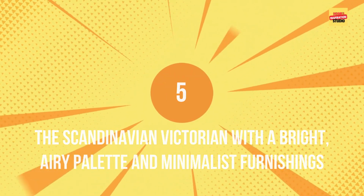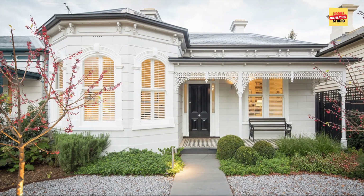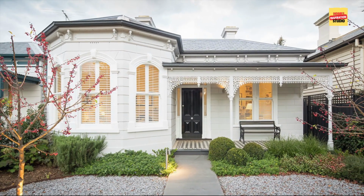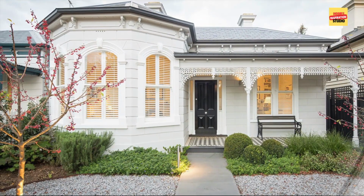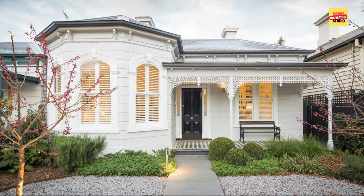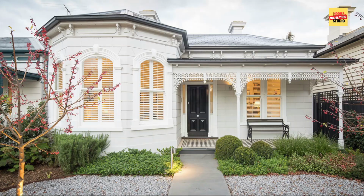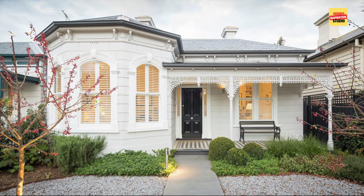5. The Scandinavian Victorian with a bright, airy palette and minimalist furnishings. This home masterfully uses the Scandinavian design philosophy to brighten a Victorian structure. The walls are painted in a crisp white, and the floors are light wood. Original details, like a classic fireplace or ornate doors, are painted to match, creating a subtle texture. The furniture is clean, simple, and functional, resulting in a tranquil, light-filled, and utterly modern home.